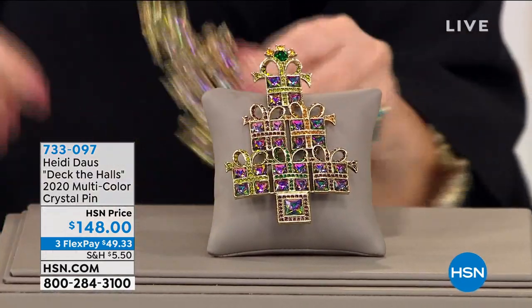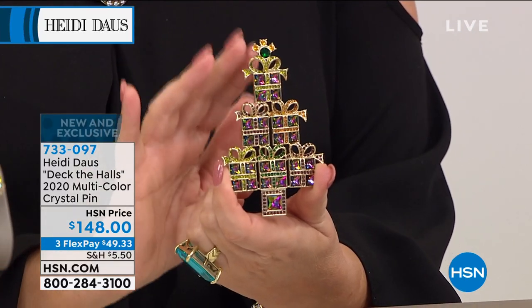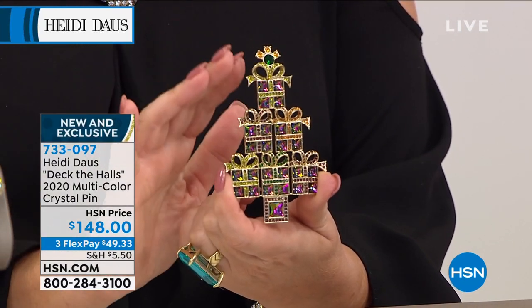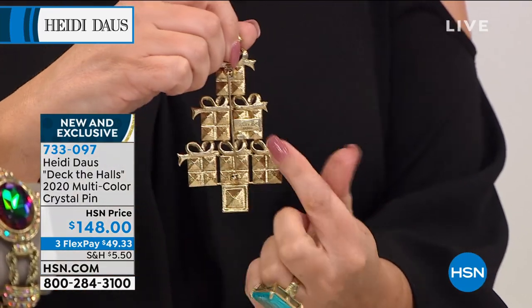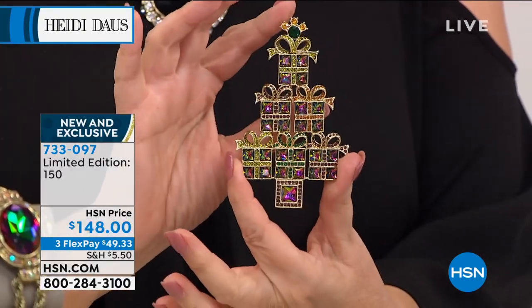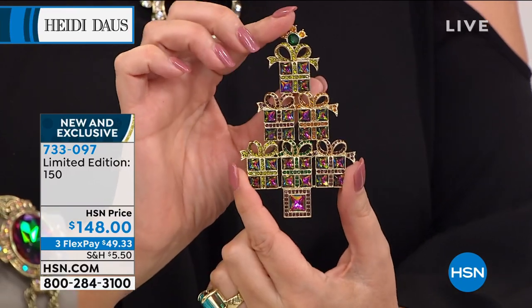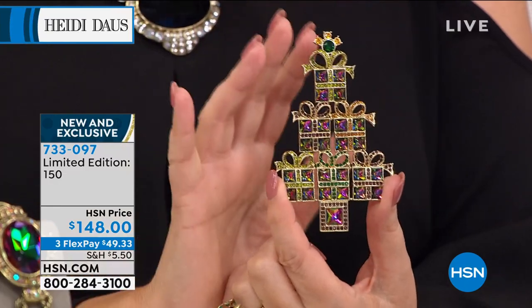But we're going to continue on, and we're going to talk about something next that I haven't done many pins like this in the years that Heidi and I have been working together. This is the Deck the Halls 2020 pin. It is a limited edition, signed and numbered for the collectors. So each pin is going to be signed and numbered, and you will be one of the few people. I think we only have 150 pins. And I think this is the first time it's been on air.